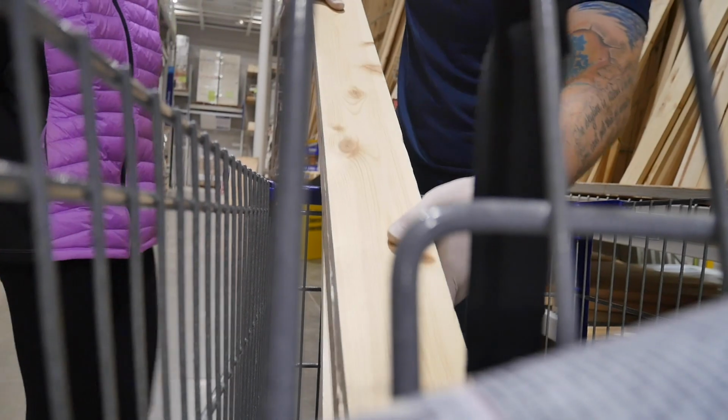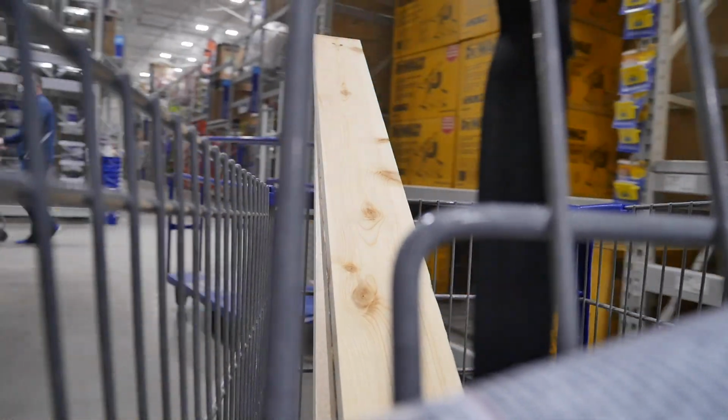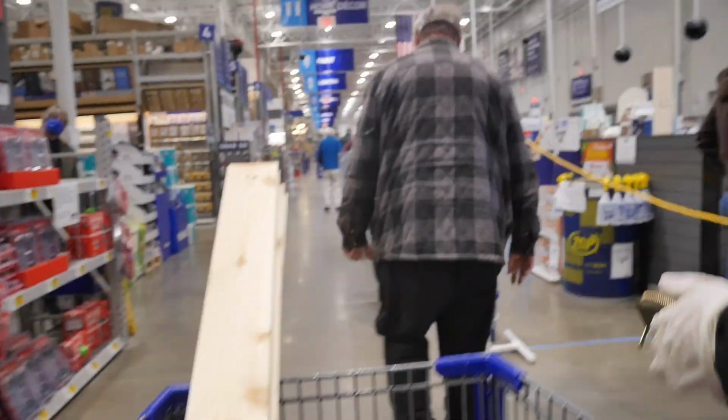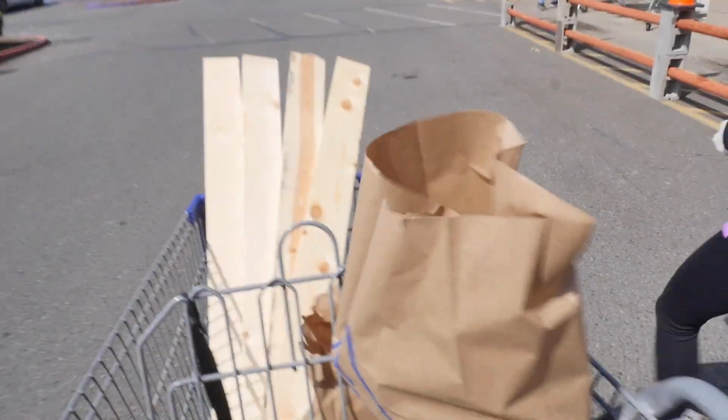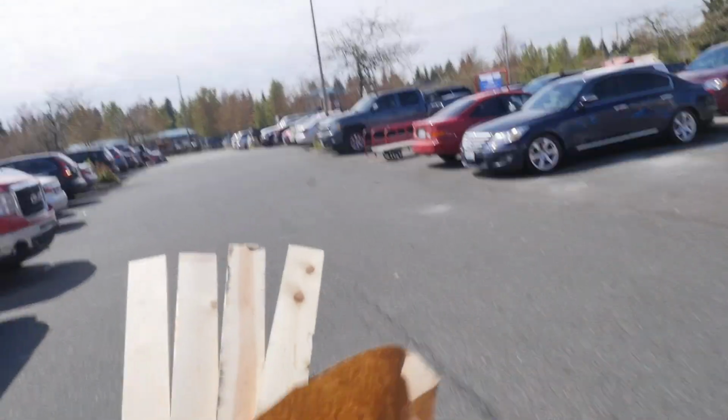Somewhere. For the deck. It's a really long line. All right, got everything we need. All righty, time to go home. Let's get to work.